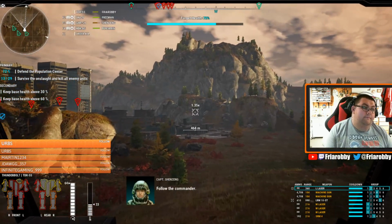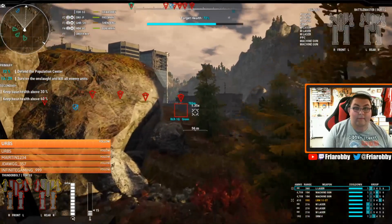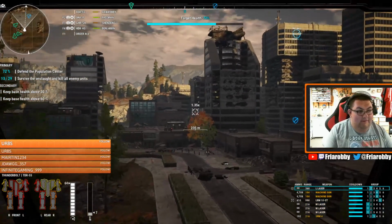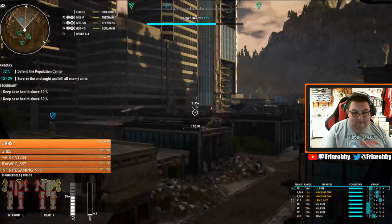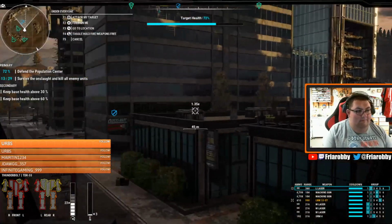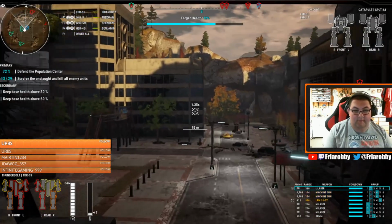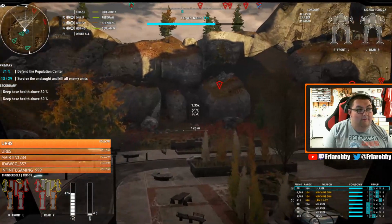Follow the commander. Oh, all right. Well, those were assault mechs. What? They just dropped 2 assault mechs on us. This is not going to be fun. Well, this might end badly for us. I think they figured out what we're trying to do here.